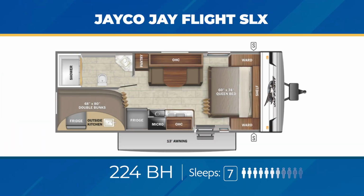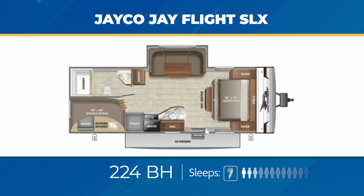The 224BH has double over double bunks, a centered queen bed with a privacy curtain, and a convertible dinette so it can sleep 7. You'll also find a pantry and an outside kitchen. The 242BHS can sleep 8 with its stacked double bunks, queen bed, and a large U dinette. The dinette is in a slide out, which makes room for the wide kidney-shaped kitchen counter.